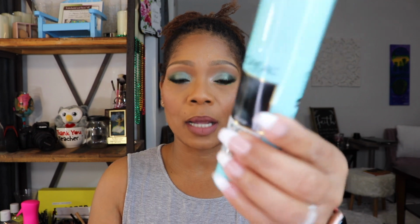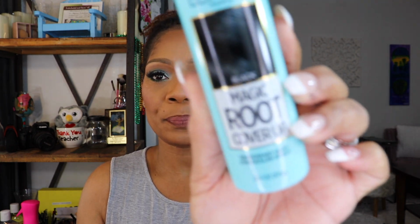So a while back, Influenster, which never sends me any of the good stuff, sent me this Magic Root Cover Up. It's a temporary gray concealer spray. How they managed to send this to me, I don't know. I am 40-something years old and I do not have gray hair. Well, I take that back. I have maybe one or two strands, but other than that, as you all can see, my roots.